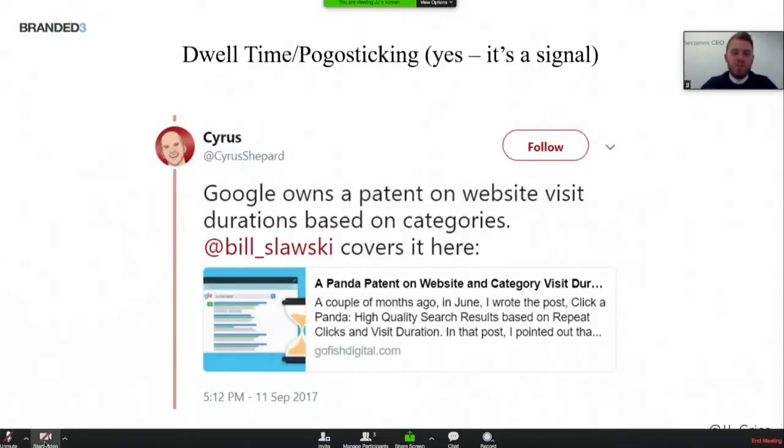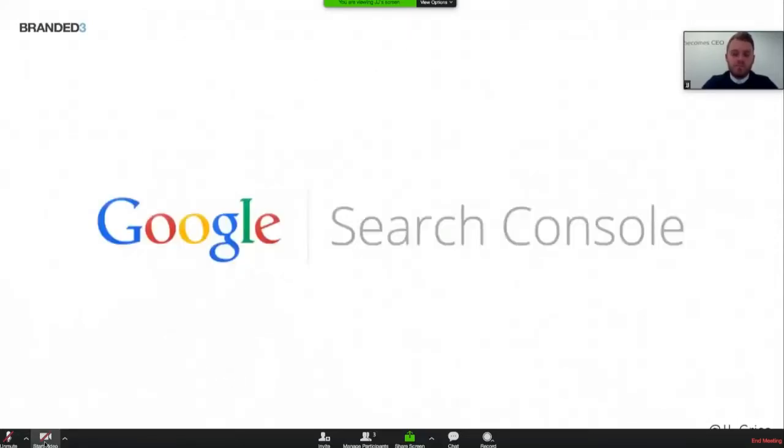Bill Slawski, who does a lot of work around Google patents, released a blog post last year about how Google have a patent for website and category visit duration, which is essentially dwell time. That's what it's describing. It's an important thing to consider as part of this overall exercise of website quality. Something that I can't praise enough is Google Search Console.